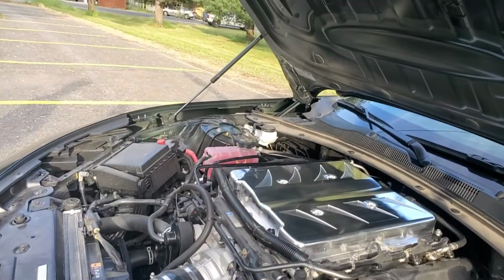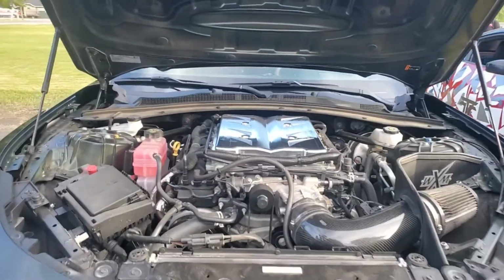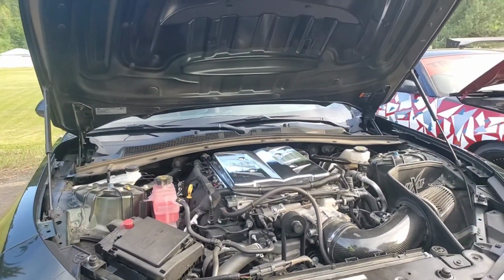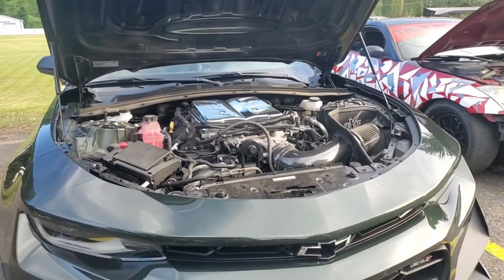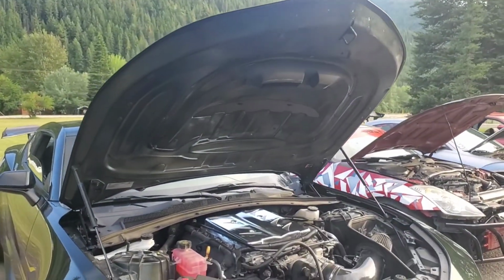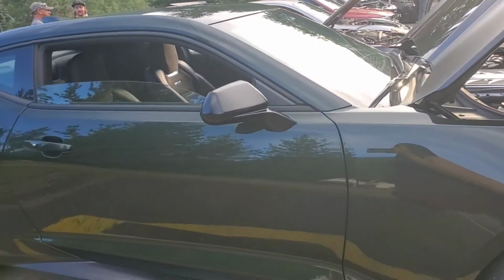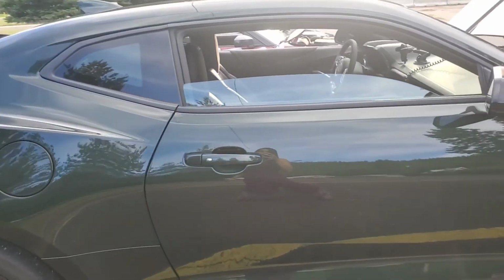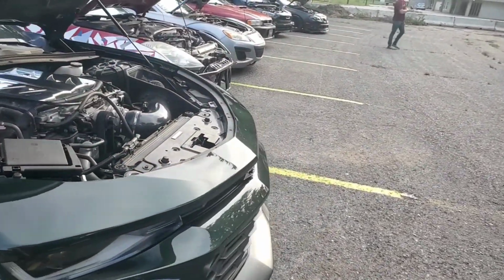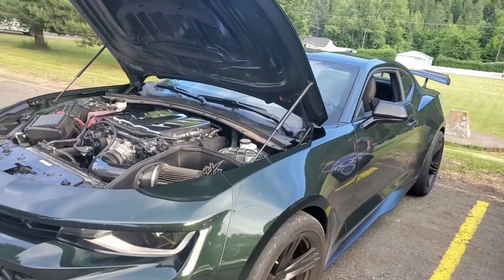Looks so cool. I'm playing hide and seek and I can't find the spot. So guys, look at how cool this is. This is a 2020 Camaro ZL1. So cool, look at this, my goodness. Well, ask if he's gonna let me drive it. So cool. I'm so in love with this one.